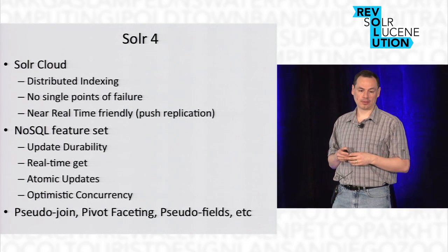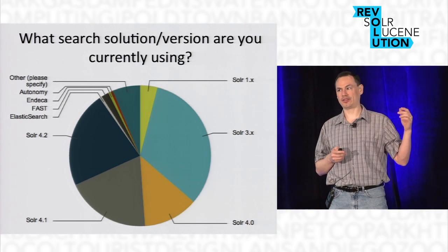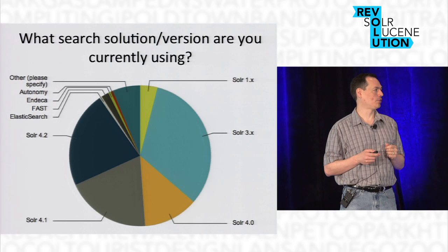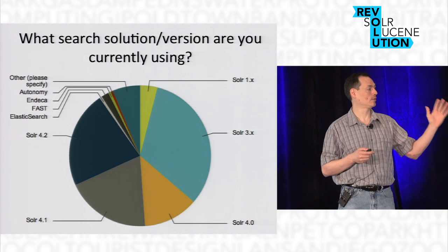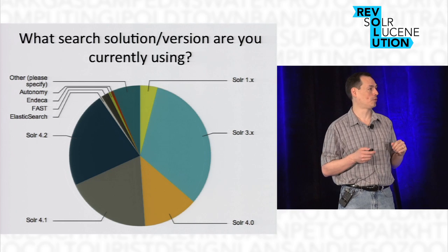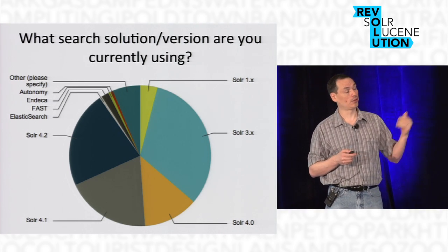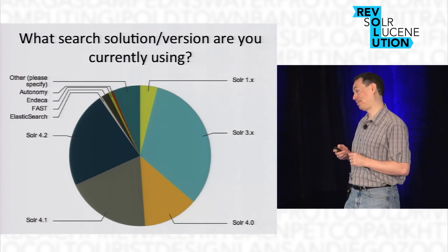So here's one of the charts from a recent survey, I think just last month. It shows that Solr 4 in particular is seeing pretty good adoption. It's over 50% of people, when asked, who are on some version of Solr 4. And then, of course, about a third are still on Solr 3.x. And hopefully a lot of them plan on updating at some point.